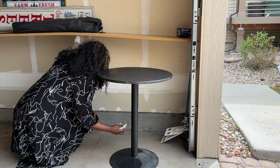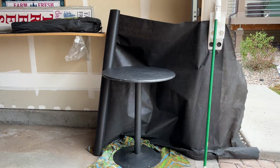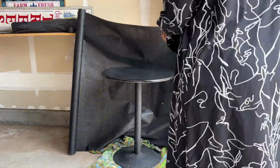And guys, this transformed the landing space. There is the mirror on the landing space. In front of it there was nothing, and putting that table there just made it feel very pretty. It made it look very grand, and I cannot wait to show you guys what that looks like.